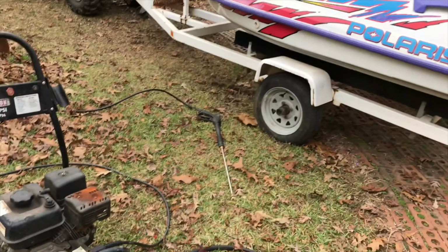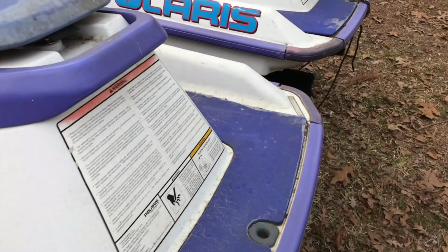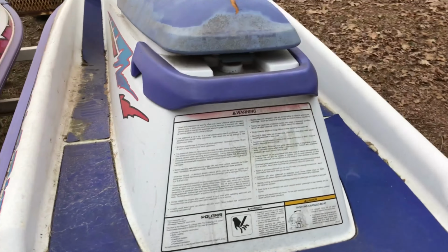Alright, we're going to go ahead and pressure wash these, get them washed up, get some of this mildew off the skis and the trailer, and see how they look from there.